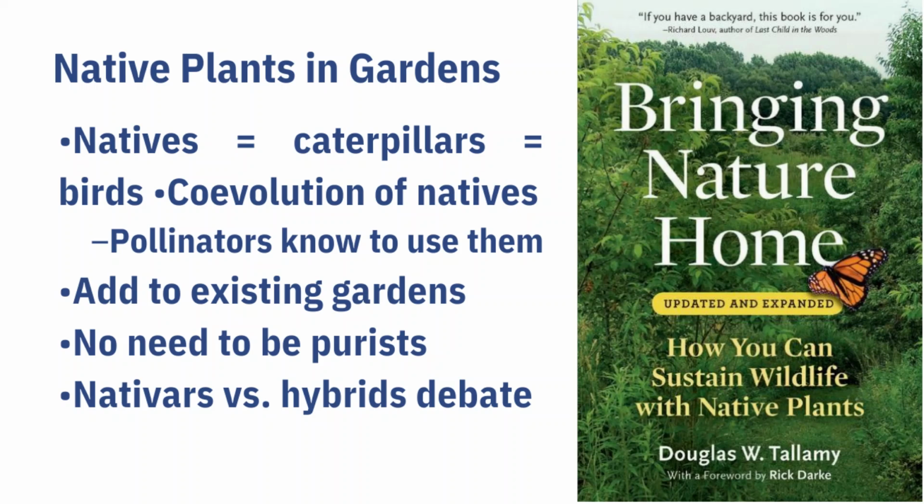My mentor, Jack, finally got me to stop looking at just chlorophyll and look at birds too. He's like, come on, Jen, there's more to it. So there's also, of course, the coevolution of natives. That whole native plants equal native bugs equal native birds. So our pollinators know how to use them.